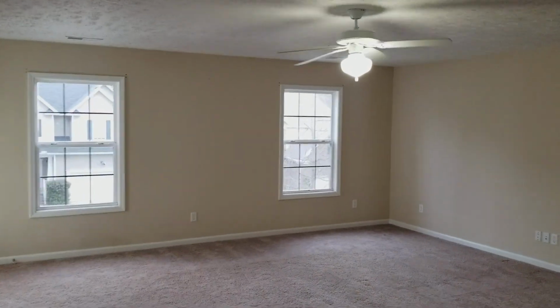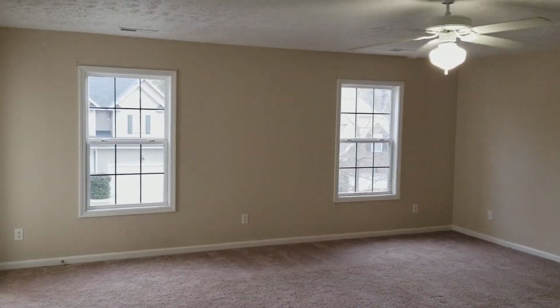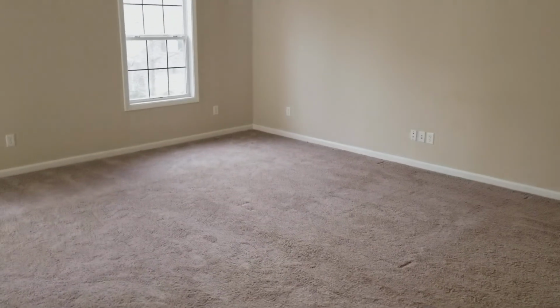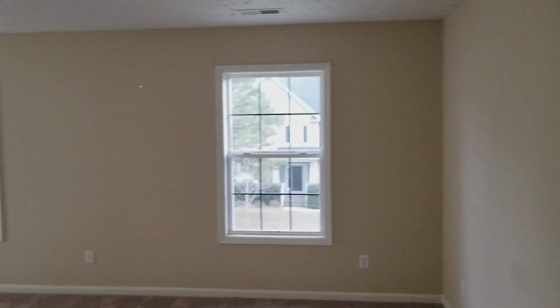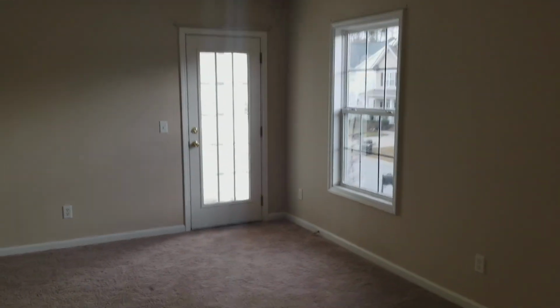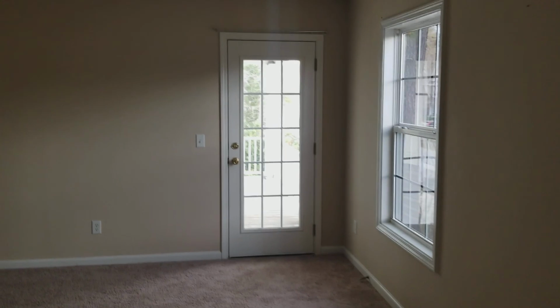All right, we are now at the master bedroom. You have your French doors right here upon entry, and you have a very large master bedroom. Also, your ceiling fan is right there. It is carpeted in here. And also you have 2 windows that look out into the front of the neighborhood as well. Very nice view. And also you have a balcony right there.